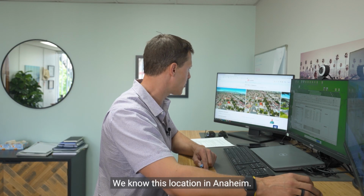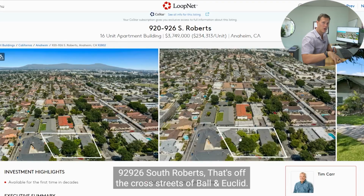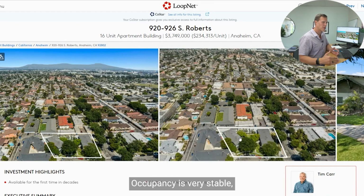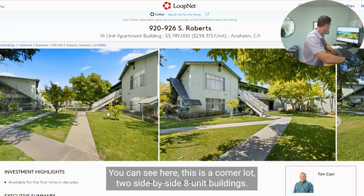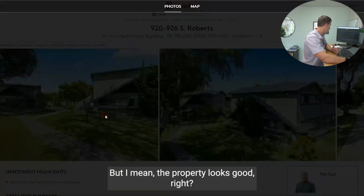We know this location in Anaheim, 920, 926 South Roberts. That's off the cross streets of Ball and Euclid. It's a bread and butter type market. Rents are always pretty stable, occupancy is very stable, but it's more of a workforce housing type product. You can see here, this is a corner lot, 2 side-by-side, 8-unit buildings. I believe these are all 1-bedroom, 1-bath units, but I mean, the property looks good, right?